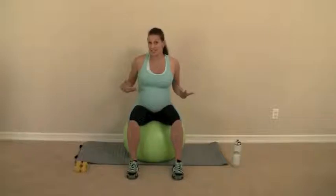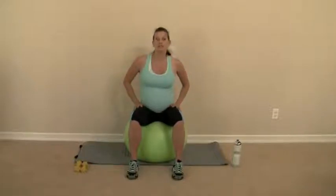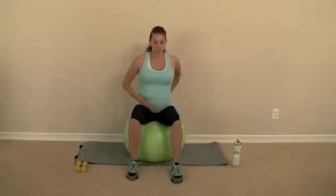Moving on to pelvic tilts. Now you can do this seated or standing. I'm going to do it seated. I'm actually 31 weeks pregnant at the time of filming, so well into my third trimester and definitely counting down to when I have my baby boy, my second. Pelvic tilts, what you're going to do, feet out in front.